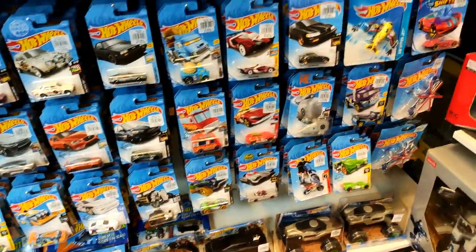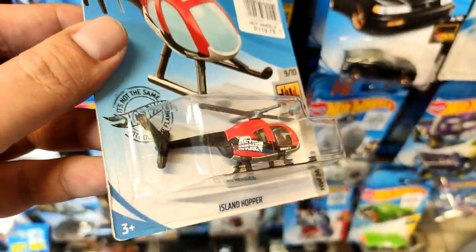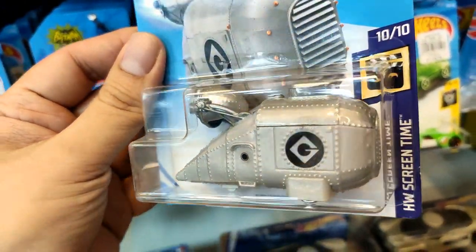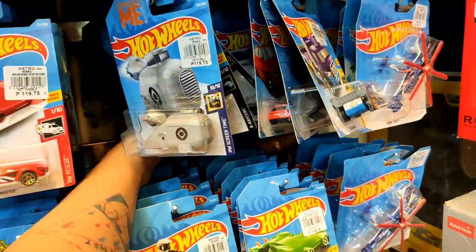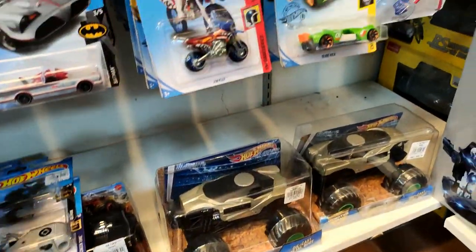So this is our second day of peg hunting at different stores. Let's see what we have. Island Hopper. This looks pretty cool. I don't know a lot who collect this, but that is actually good looking, to be honest. There's the CRX, the back one, but we check out the Groomobile right here also. Hot Wheels Screen Time, I think I'll buy this one. Again, collecting movie cars right now. Oh, Batmobile. Oh, not Batmobile, Batplane. Oh, this is pretty light. So I think this is mostly made of plastic. Disappointing. I thought this was a die cast, but nonetheless, I'll be getting it.